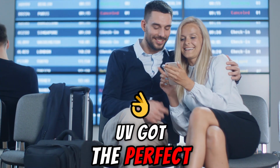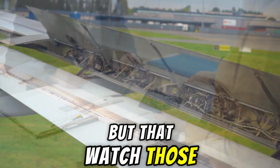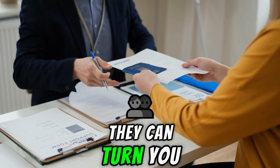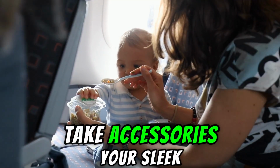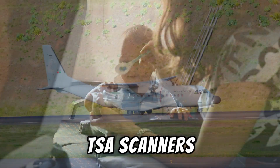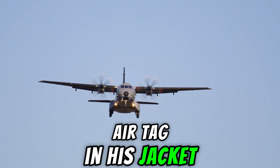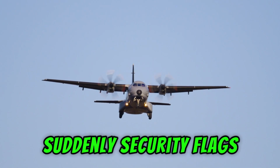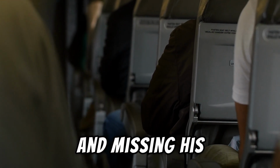Accessories that'll hold you up at security. You've got the perfect airport outfit, comfy joggers, slip-on sneakers, but that watch, those earrings, or even an AirTag can turn you into the security line's VIP for all the wrong reasons. Take accessories, your sleek smartwatch or chunky rings. Stylish, yes, but to TSA scanners, they're trouble. Picture this: a guy forgets an AirTag in his jacket pocket. Suddenly, security flags it as suspicious. Cue a 10-minute bag search while he's sweating and missing his Starbucks run.